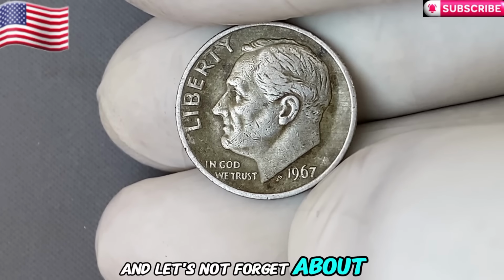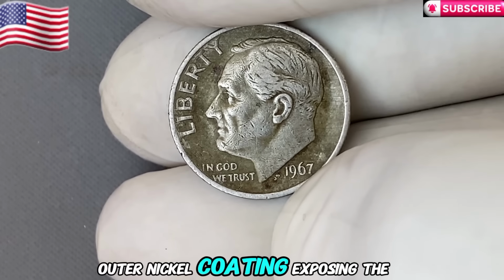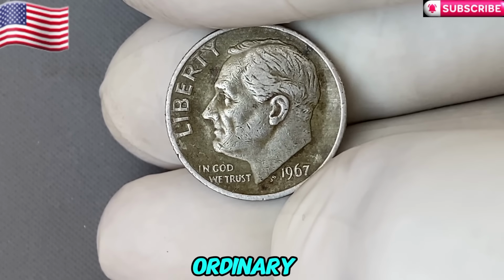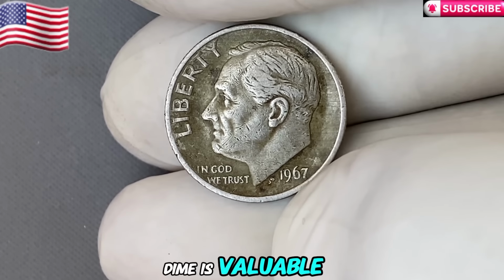And let's not forget about missing clad layers. Some 1967 dimes were struck without their outer nickel coating, exposing the copper core beneath. These errors can turn an ordinary dime into an extraordinary collectible. Identifying these errors is key to knowing if your dime is valuable.